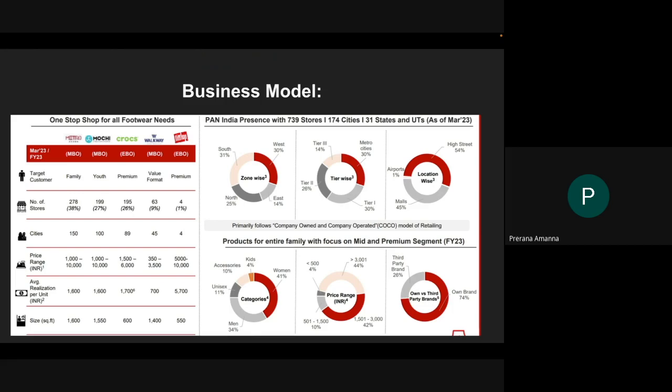As you all know, Metro Brands Limited manufactures, designs and sells shoes, different kinds of shoes. So what makes them unique? There are four things that make them unique. The first thing is Metro Brands Limited is a design company.